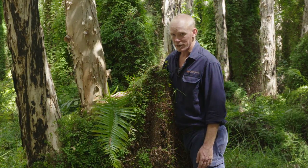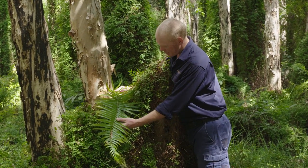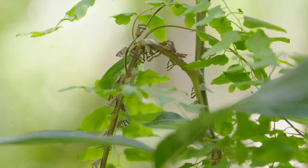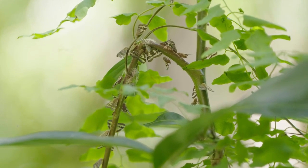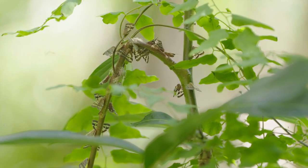So here's a piece of Bung War Fern, and if you look closely you can see along the spine of the fern here there's probably 40 little baby moths hanging out in here. I've seen quite a few as I've been walking through today.